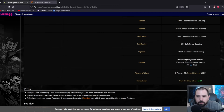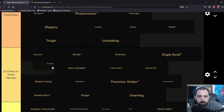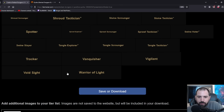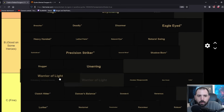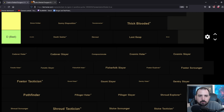Erudite first. 10% debuff res. Okay, this is actually good. All right, good on everyone. Lock in, no. We have Warrior of Light, which is High Torch, Chance of Strength. Good on some heroes. Not everyone likes to swing a weapon, but cool when it happens.